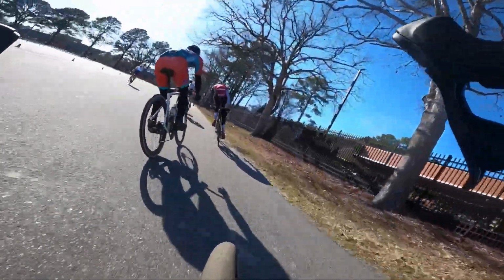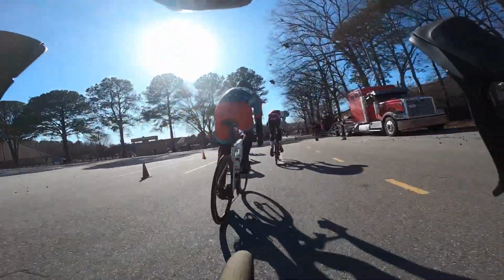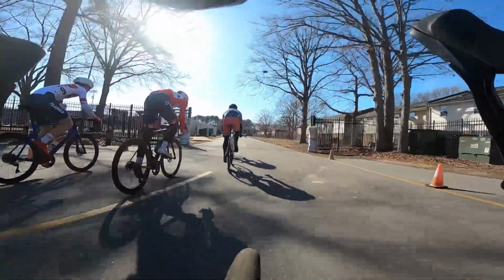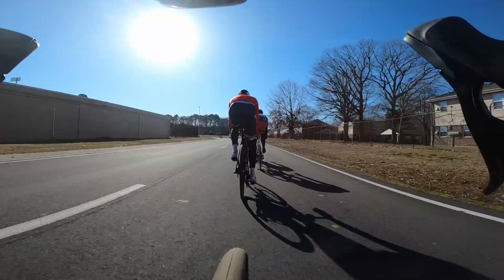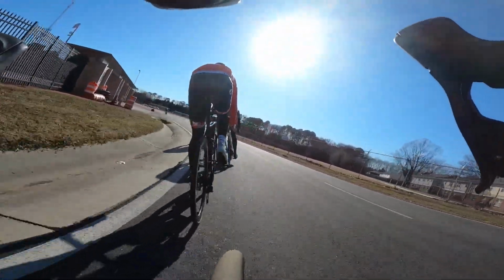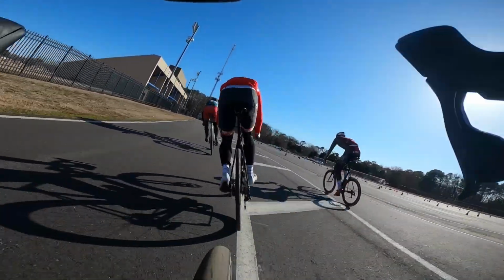I liked taking that corner a little wide from the start. I could start my pedal stroke half a pedal earlier, but these dudes could lay down some power and I was just struggling to follow. Nice to have that Maryland guy split that gap, but here comes another hard attack and you can see my legs are getting sapped, man. There's some strong dudes. It was a lot of fun, but definitely tough to follow some of these.